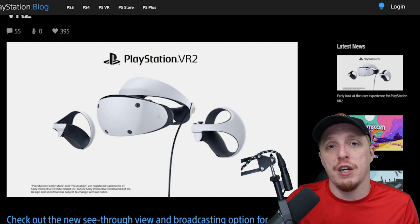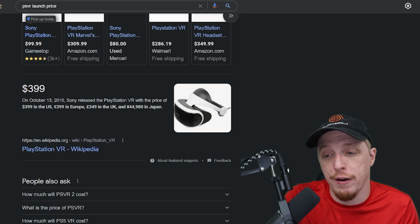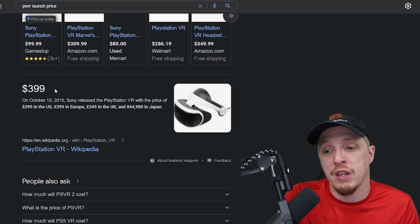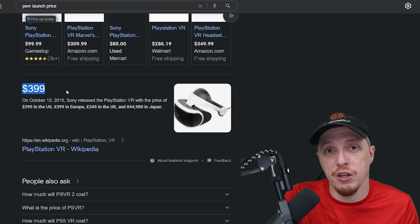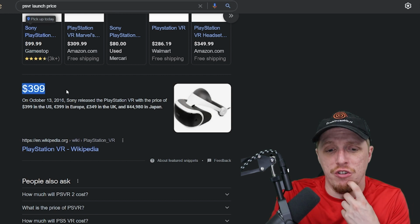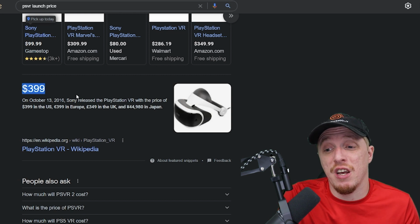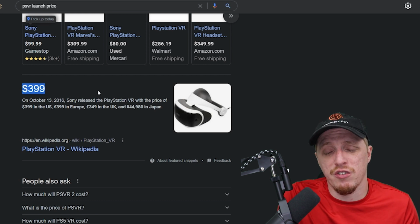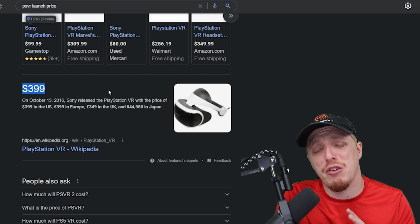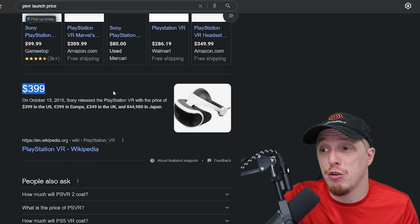And my other concern is comparing it to something that they've already released, which is the PlayStation VR1. When the original PlayStation VR came out, it was $400, which at the time was the cost of the PlayStation 4. My concern is that with how big and how powerful the PlayStation 5 is, at $500, I am a little bit nervous that this headset is probably going to cost $500 again. To me personally, that seems really high. If this thing manages to get closer to $300 or $350, I think that would be a huge win.